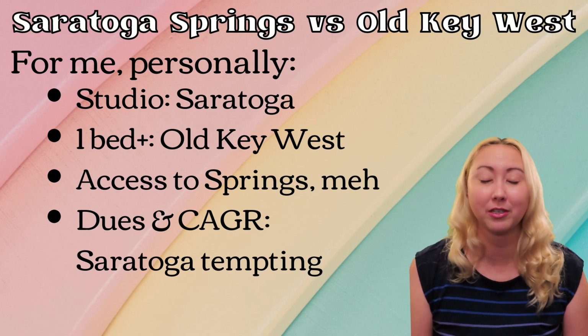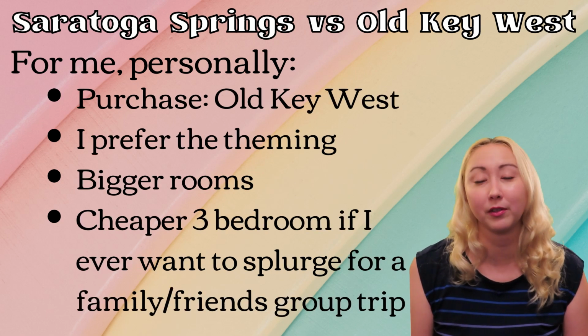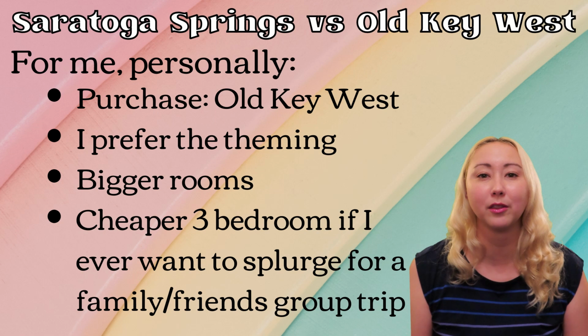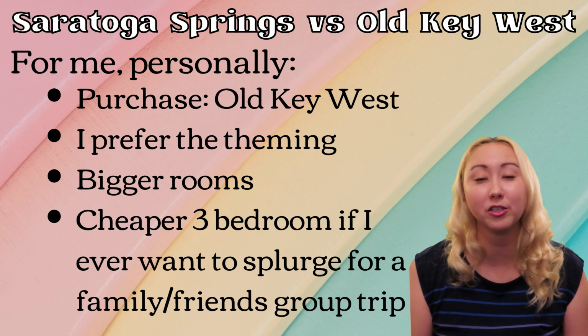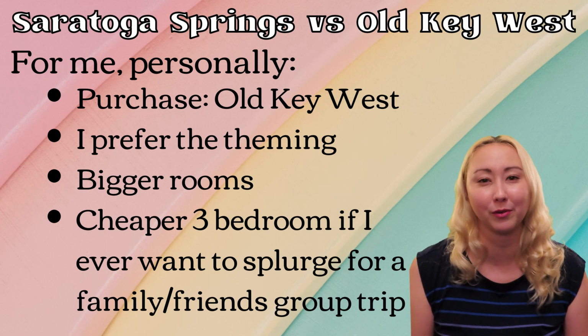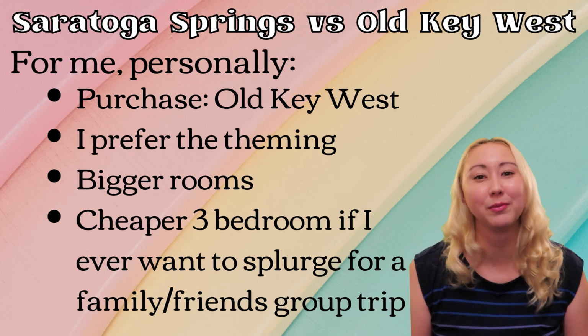I think this just comes down to personal taste though. I personally just prefer the theming at Old Key West. I also like that the rooms in general are bigger, and that those 3-bedroom Grand Villas points cost is fairly cheap in case I ever do want to host a bunch of friends or family. Ultimately, it's up to you. I hope this has been helpful.